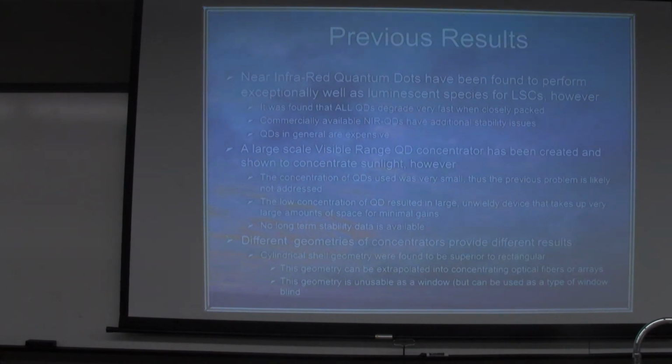However, if you do want a device which actually absorbs a lot of sunlight, you will need to close pack them, and then this issue is going to arise. Commercially available near-infrared quantum dots have other issues to talk about, and they are expensive. So that concentrator which I have shown you earlier, they had a very small number of quantum dots, so they kind of got rid of that problem. If you have low concentration, you need a larger device to absorb more sunlight, which is not very practical.